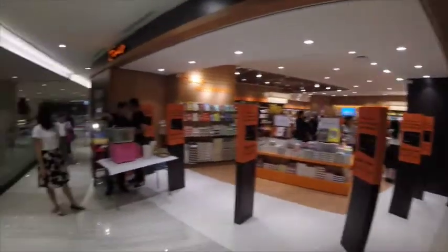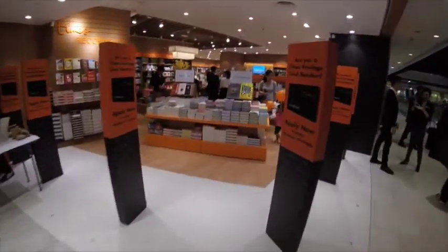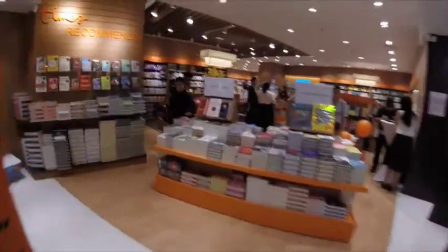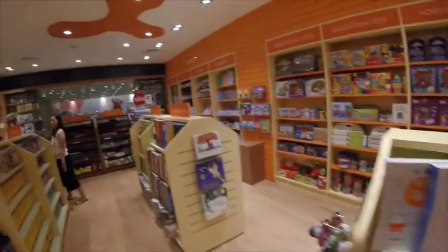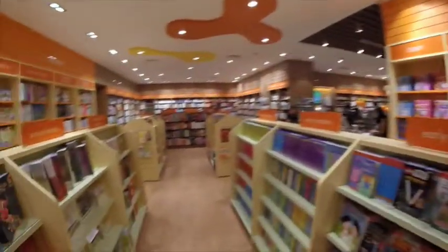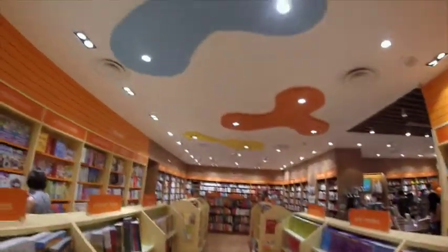Well, hi. Now, let's go on a virtual tour of the latest Times bookstore here at Marina Square. Right now, we are going through the impressive children's section of the new Times bookstore right here at Marina Square. It's nice and bright.